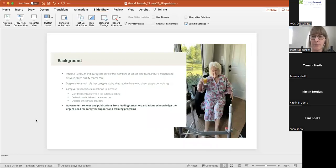So that is my mom right there. She's just had total knee replacement surgery. And she's on this slide for a good reason, but I'll give you the background first and then talk about my mom. So informal caregivers are central members of the cancer care team, and they're important for delivering high quality care. Despite the central role that caregivers play, we know that they receive very little or no direct support or training. And despite this, caregiver responsibilities are continuing to increase.